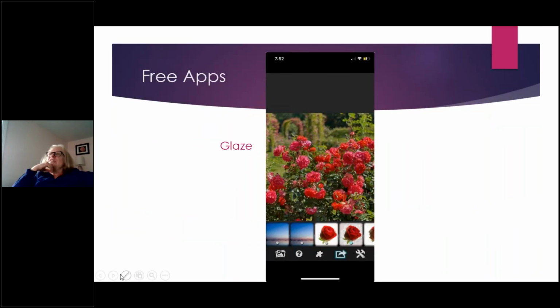Glaze. Glaze is an old app. I can't tell you how old, but I just came upon it, and it still exists. It makes it look like there's this heavy glaze sitting on your photo, so it looks like a painting. And it's pretty cool. You click on this button, you grab a photo from your files, and then you just start clicking these other things here and see if you like them. It's once again just playing, but it applies a texture to your photographs.